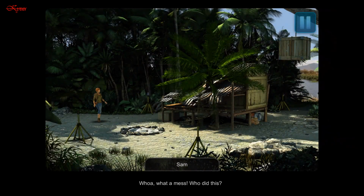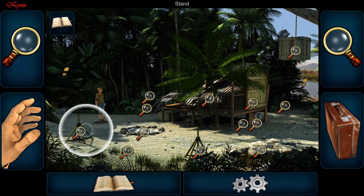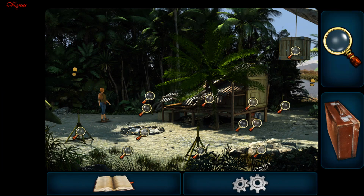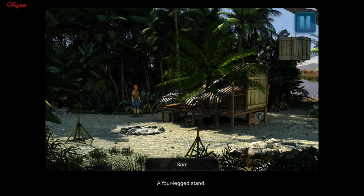Whoa! What a mess! Who did this? Hello? Professor Hartman? Strange. No one here. What the hell happened? I had to take a look around. A four-legged stand. I ought to leave the stand where it is.